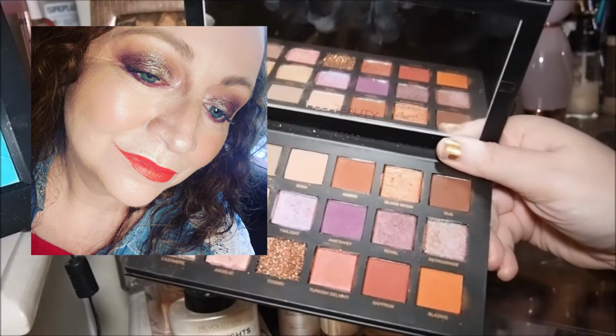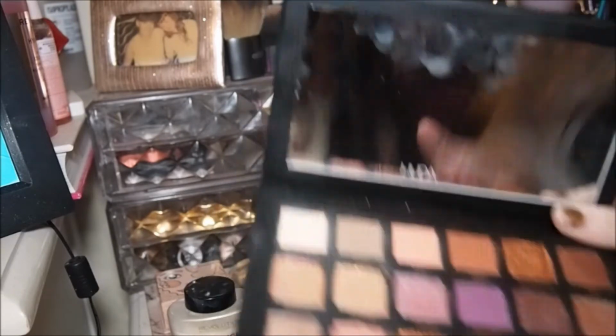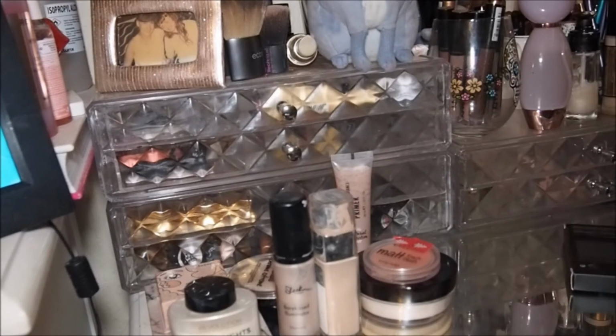If you've not got this palette and were thinking about buying it, if you see a sale, I would say grab it. It's a really beautiful palette, and obviously, you can check the looks that I created with it. Like I said, that will be going up in the next couple of days.